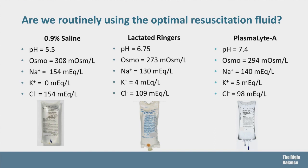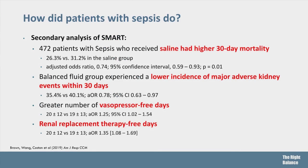This is a side-by-side comparison of saline, lactated Ringer's, and Plasma-Lyte A. You can see, if you look at our own plasma physiology, Plasma-Lyte A is probably the closest to our own plasma. Whereas you could see the pH of saline is 5.5, so it's very low, and LR is 6.75. But again, the big problem with saline is that big chloride load that we give patients when we administer the fluid. From the SALT-ED and SMART trials, they did a secondary analysis specifically of septic patients.